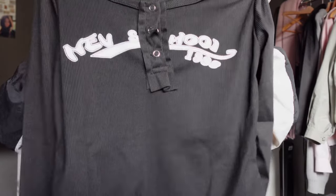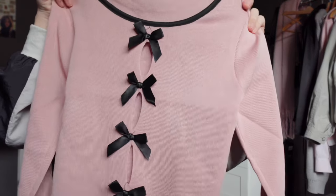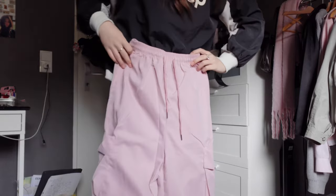The first t-shirt. This cutie. Ah, it's so cute. I like it so much. As you can see from my face, I took a nap. I took almost a 2 hour nap. And now I'm gonna go and pick up my second package of the day.